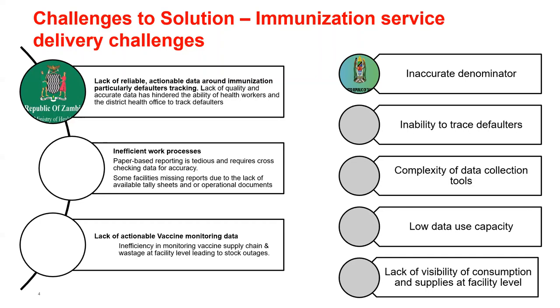And then the other is visibility of consumption and supplies. In both countries, the national level and regional level wanted to know what is happening downstream, how many children were immunized, what the stock level is, so that they can take immediate action and address issues as they happen, rather than waiting a month to see issues during reporting.